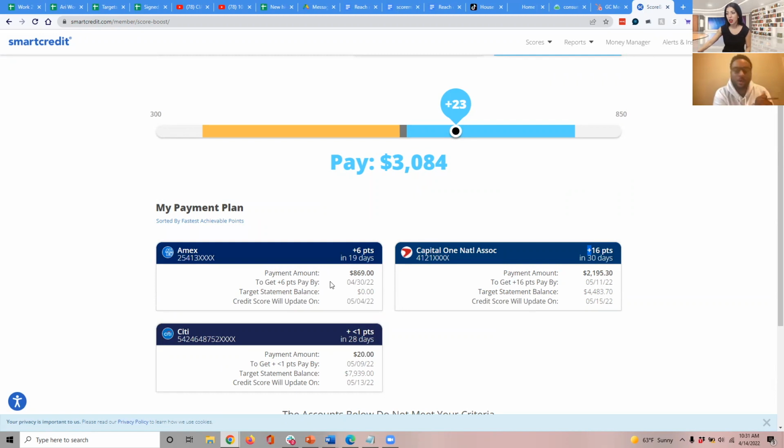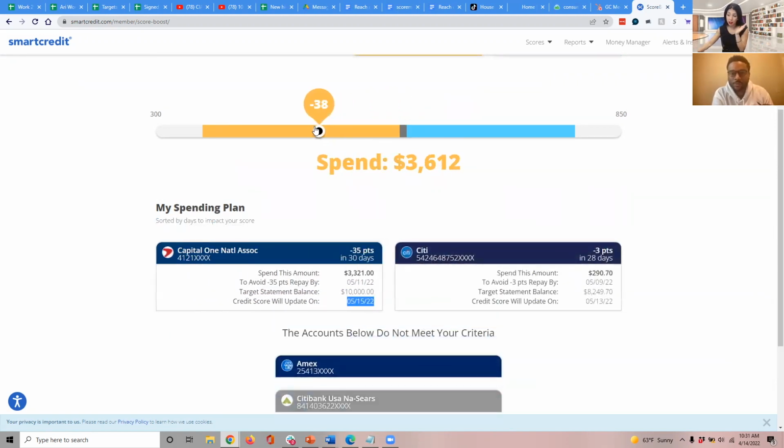Exactly, yeah. And so we have you pay a few days before the financial institution's going to report your balance to the bureaus. And so that's why we tell you when your balance is going to update and how much time you have. Alternately, if you're going to go on a shopping spree, it says, hey, make sure you pay it off by these dates. Otherwise, it's going to cost you this many points.